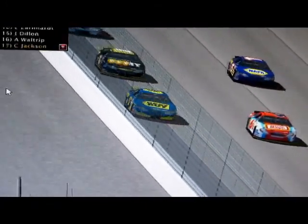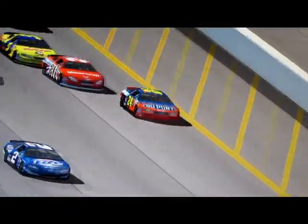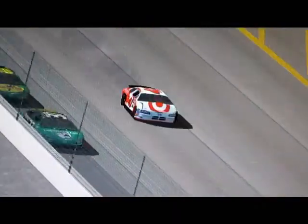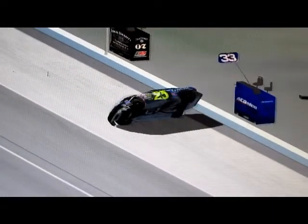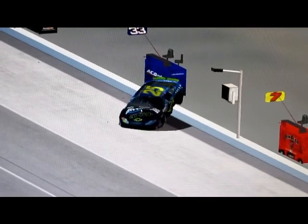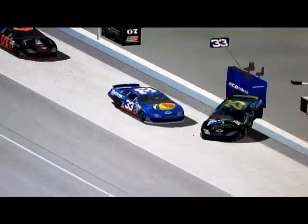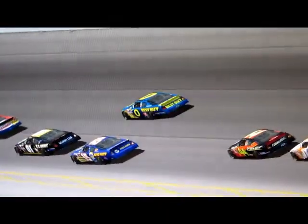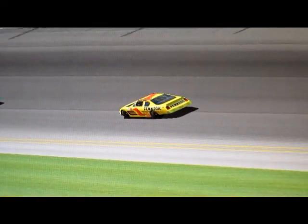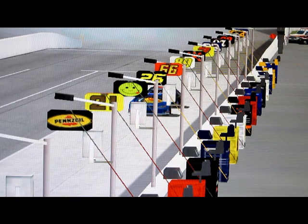Galligan's around. Galligan is wrecked. We saw many others, and oh, Dylan Young is in it. That's John Dawson. Oh! Joseph Bryant flipping onto the pit road, and he's landed on top of the pit wall. Wow. That is incredible. Look at all those guys involved in that crash. That was incredible. Wow. Let's see what happened.